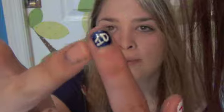1D, 1D, 1D. It's too focused. Oh, show them the blue. Yeah, this one messed up. Okay. That's my favorite blue color right now.